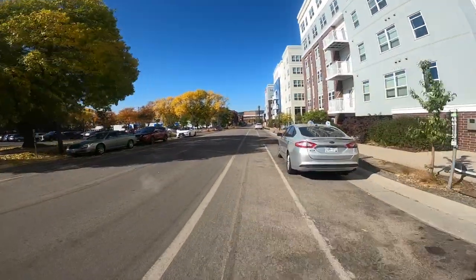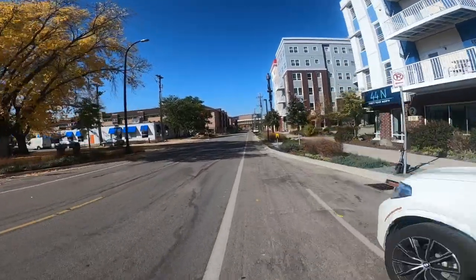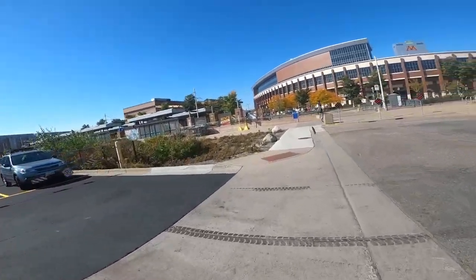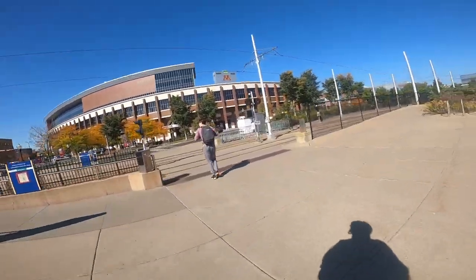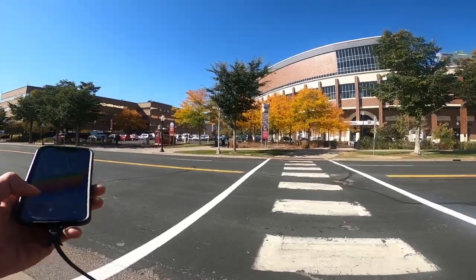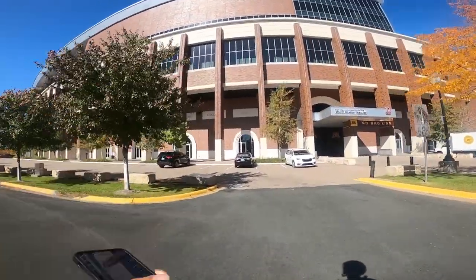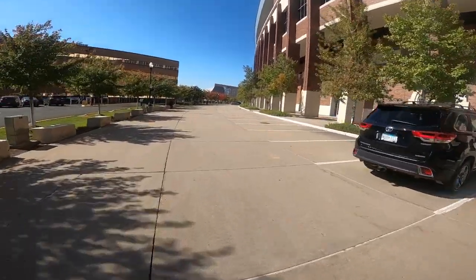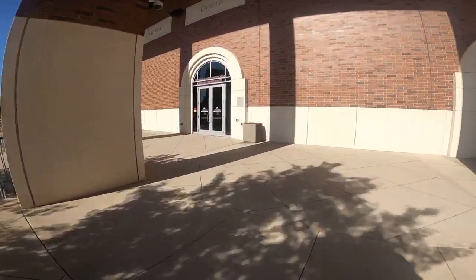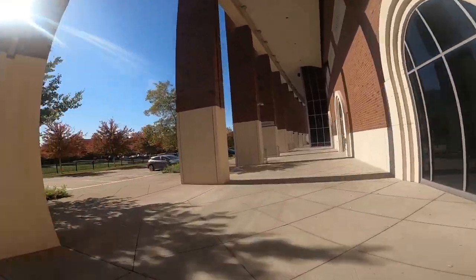This street, you always gotta be careful. There's always one bump somewhere along here. It always gets me. It's like a dip in the ground. It's hard to see. This one right here gets me every freaking time. There's the U of M Stadium. This is one of the nice things about being on a scooter or e-bike: you kind of just go through the stadium instead of having to go around it.